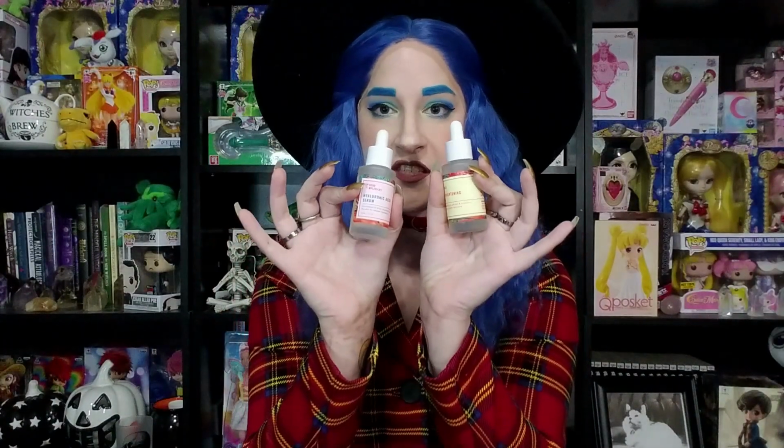I was gonna say via Octoly, but this was actually sent to me by Good Molecules. I'd already used up that one, so this was a repurchase for me. The Daily Brightening Serum. And then this one was one that I bought just because I wanted to try it. The Hyaluronic Acid Serum. I love their serums. These two are probably my favorite thus far. For the price point and for how well these serums work, I have absolutely nothing bad to say about them.